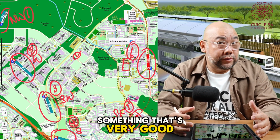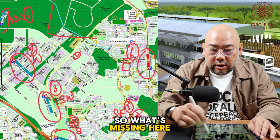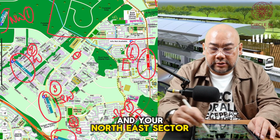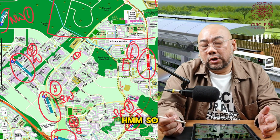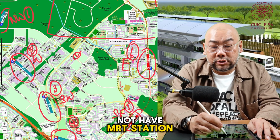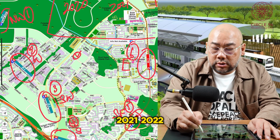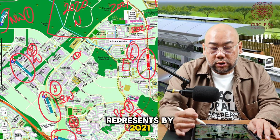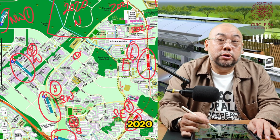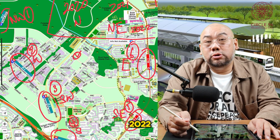This is something that's very good, meaning you're surrounded with MRT. So what's missing here is your north and your northeast sector do not have any MRT station. So which are the years that do not have MRT station? North represents the year 2020. Northeast represents the years 2021 and 2022.